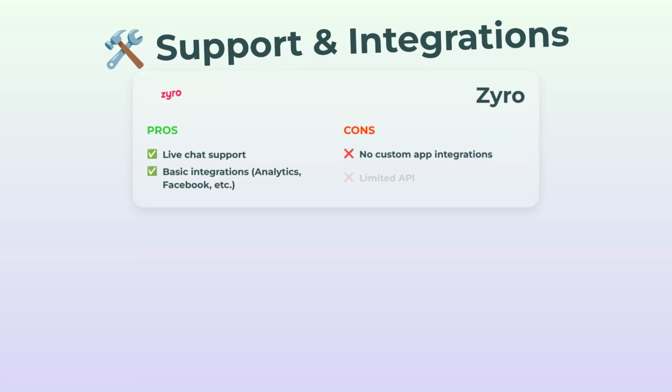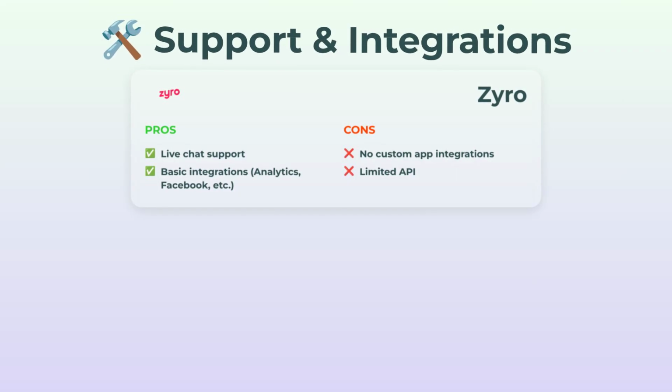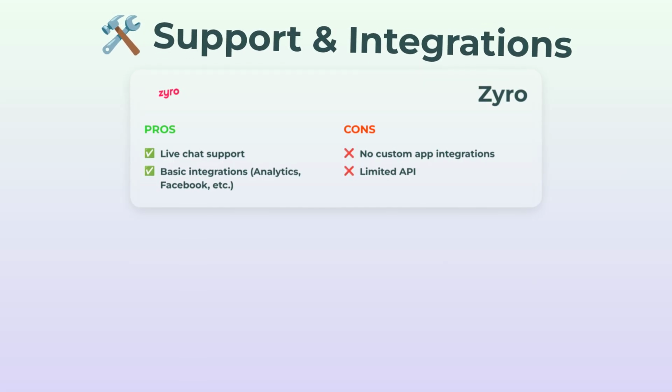Now, support and integrations. Because, let's face it, sooner or later you'll need help. Zyro's got live chat, and for most use cases, basic integrations like analytics or Facebook are there. But if you want to blend in a custom app or tinker with APIs, it's just not happening.